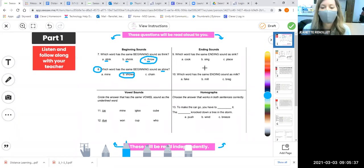All right, now we will go to the right, thinking about ending sounds, thinking about the sound that is at the end of a word. Number 9, which word has the same ending sound as sink? Sink. You should have selected cook.